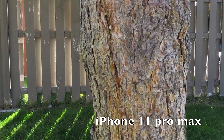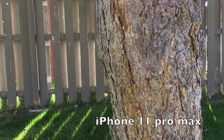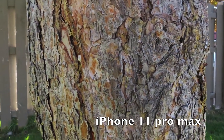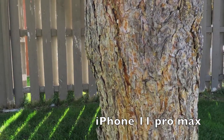And then on the iPhone 11 Pro Max, I have that ultra wide. I also have that really nice zoom. I know the Canon has zoom, but slow. It takes forever. Wow, you can get so much closer on the iPhone.